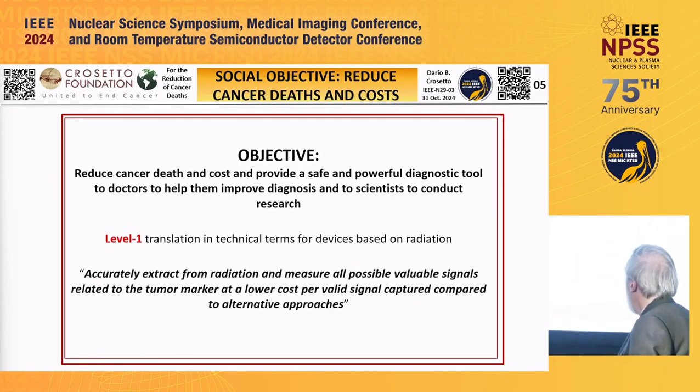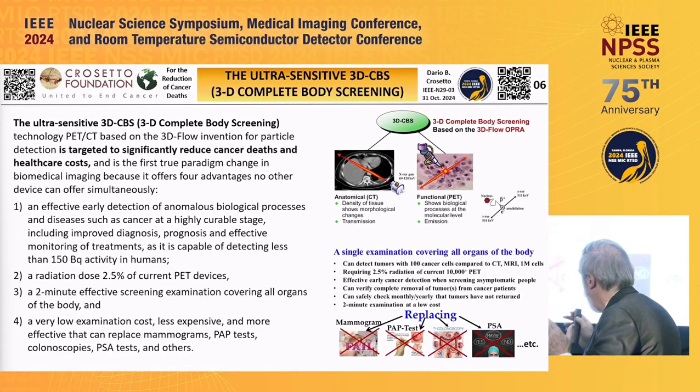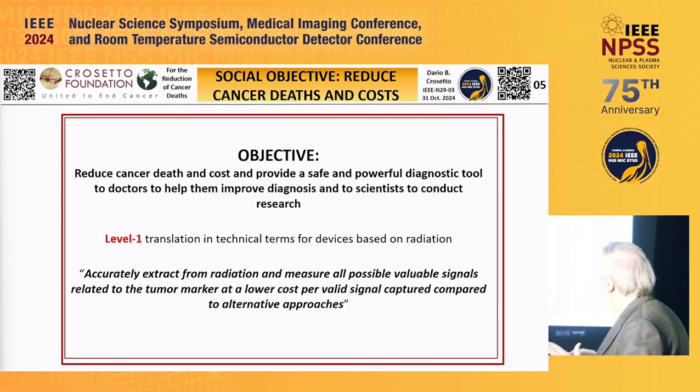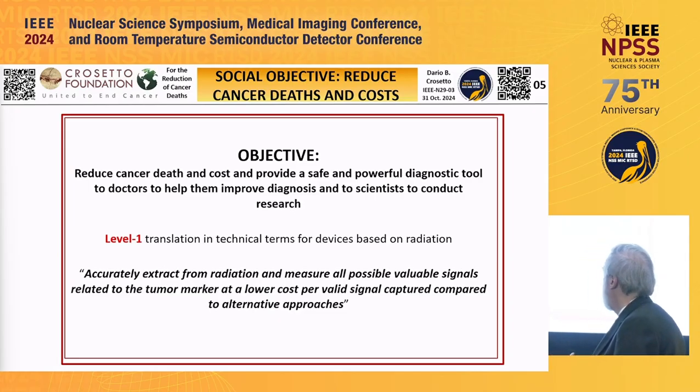So what is the social objective? Reduce cancer death and cost. We need to look at our objective, that is, in order to do this, we need to accurately extract from radiation and measure all possible valuable signal related to the tumor marker at the lowest cost per valid signal capture compared to alternative approaches.